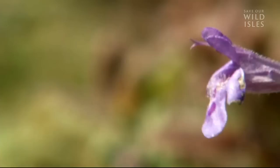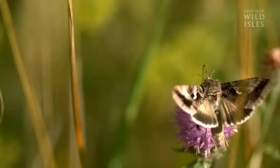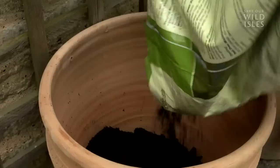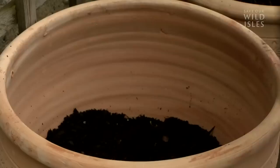Honeysuckles are also a great option because of their beautiful flowers that offer nectar to long-tongued moths, plus berries for the birds. If you're planting in a pot, it will need lots of water. Use as large a pot as you can. Your plant will be happier and need less watering. Make sure there is good drainage. Put some broken bits of pot in the bottom and use a good peat-free compost.